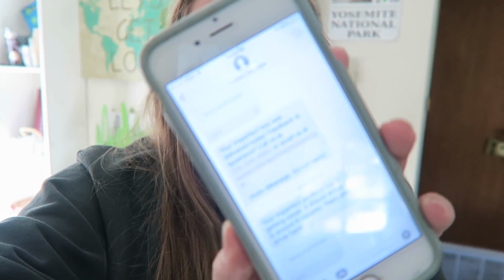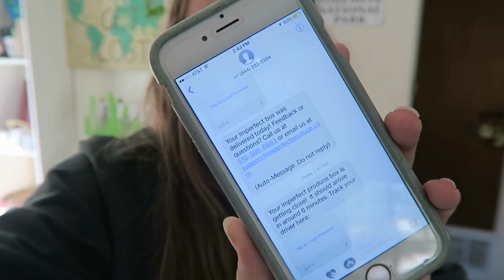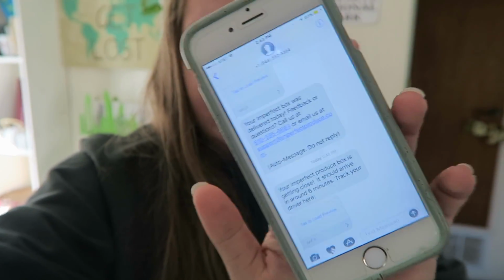Okay guys, so it is the end of Friday. It is the day of the week that I look most forward to, not because of work ending or anything like that, because I work every day of the week, but because it's the day my Imperfect Produce box comes. So I just got a text message that says, your Imperfect Produce box is getting close. It should arrive in around 6 minutes. And you can track your driver on this app, or on this little link right here.